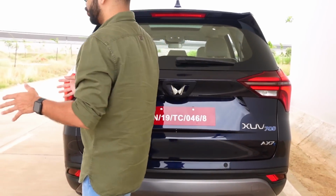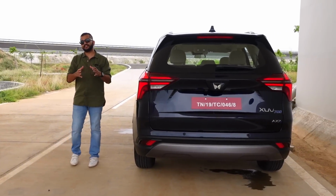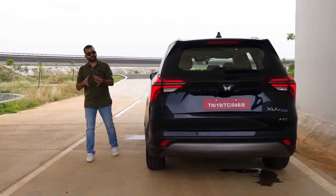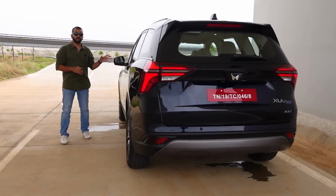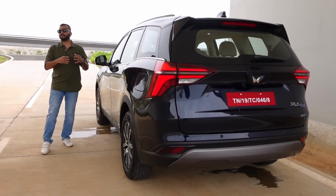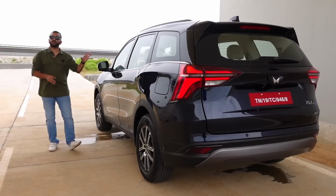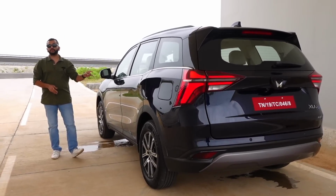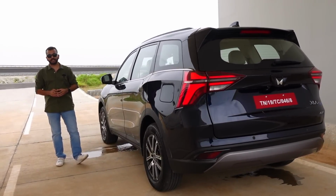Do you think this new Mahindra XUV700 is much better than the XUV500? क्या आपको पुरानी XUV पसंद आती थी? क्या आपको लगता है ये नई XUV700 उस गाड़ी के मुकाबले ज़्यादा मॉडर्न हो चुकी है? Compared to competition, do you think you have enough equipment on offer so that you can decide for this over the other cars in that particular price range?